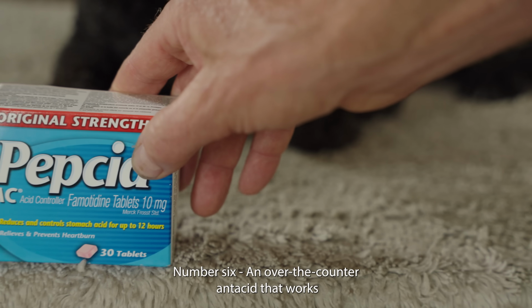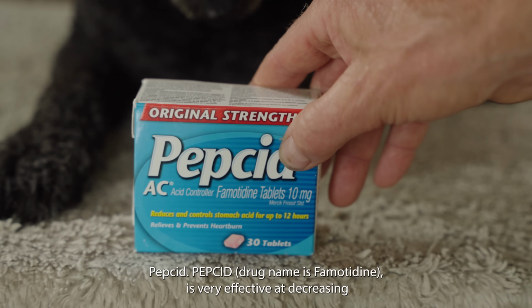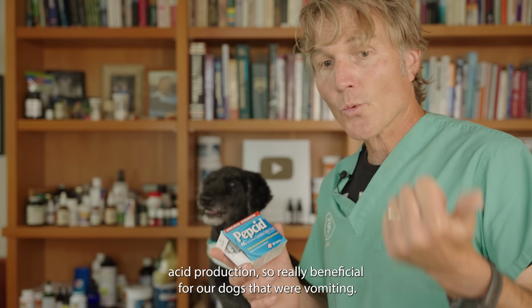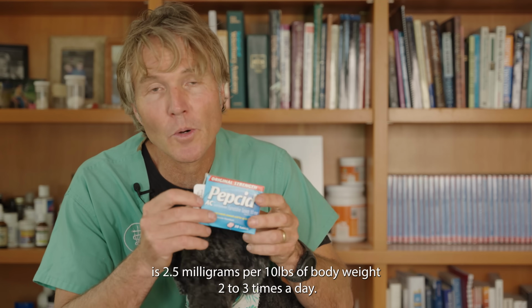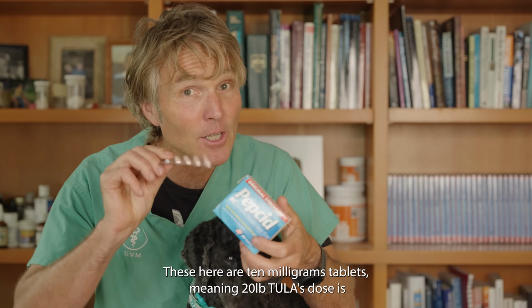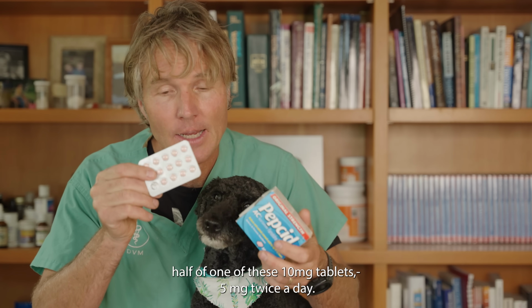Number 6, an over-the-counter antacid that works great for people and is really effective for our dogs, Pepcid. Pepcid, or Famotidine, is very effective at decreasing acid production, so really beneficial for our dogs that were vomiting, had regurgitation, maybe had gastric reflux. A standard Pepcid dose is 2.5 milligrams per 10 pounds of body weight, 2 to 3 times a day. These here are 10 milligram tablets, meaning little 20-pound Tula will be getting half of one of these tablets, 10 milligrams twice a day.